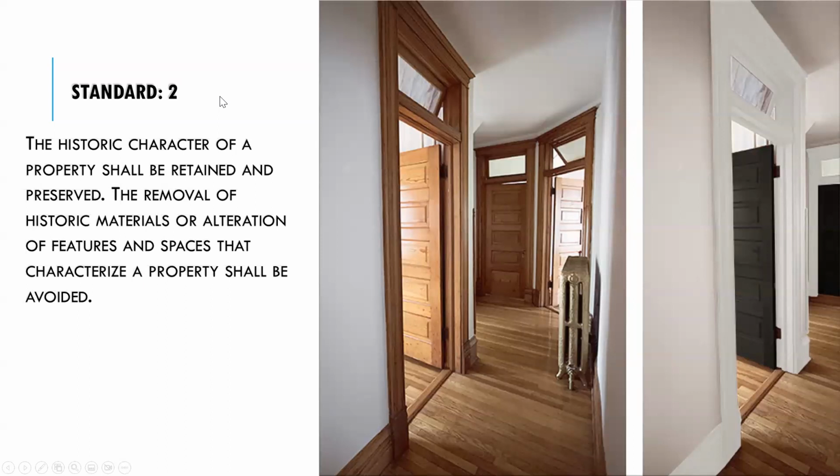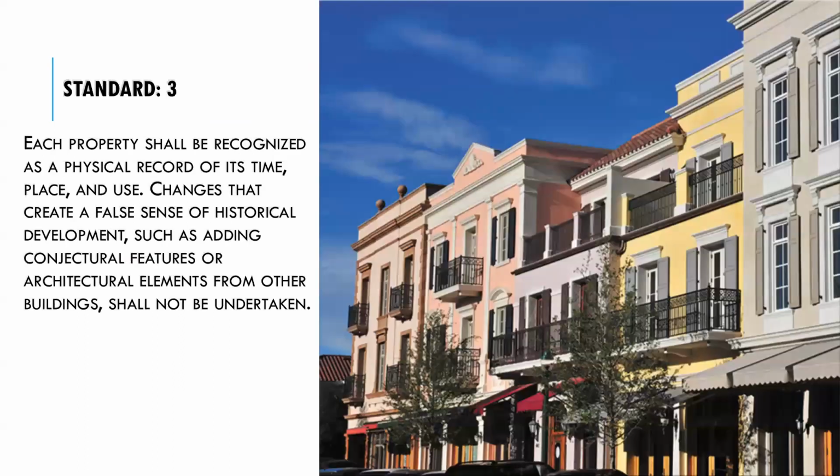Standard 2, the historic character of a property shall be retained and preserved. The removal of historic materials or alterations of features and spaces that characterize a property shall be avoided. Standard 3, each property shall be recognized as a physical record of its time, place, and use.